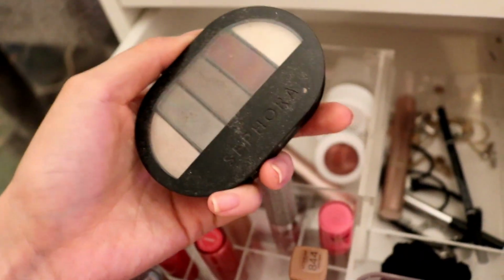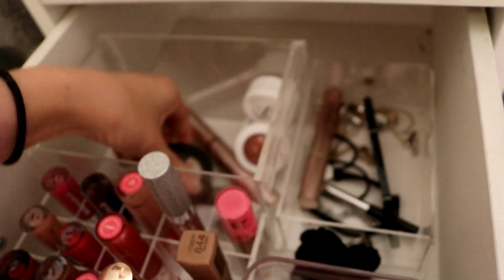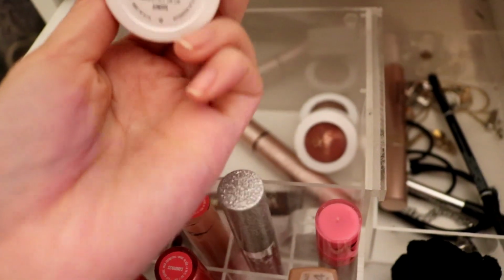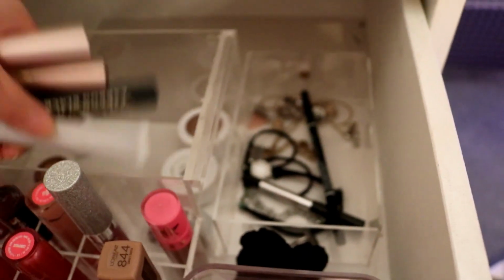These I can definitely toss, though. Like this Sephora palette, I don't use ever, so I can toss that. This mini Smashbox palette, definitely can toss that as well. I could probably keep these ColourPop palettes because it wasn't that long ago that Laura Lee launched these, so I think I could probably keep them even though I don't really use them. These mascaras definitely need to go. All of these mascaras need to go because they are old.